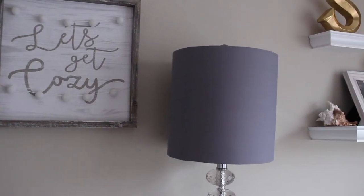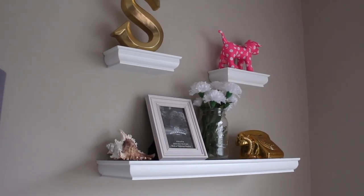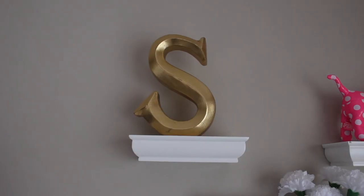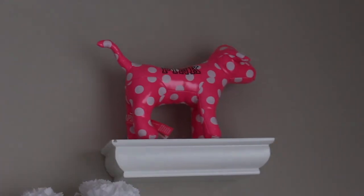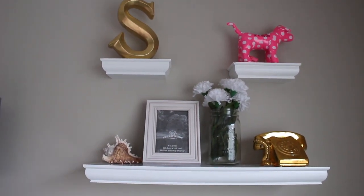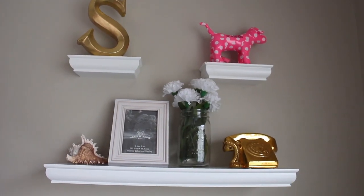One last thing before we get into my dresser, I want to show you guys my shelves. This is the second set of shelves that I have, and this one is kind of cringy, kind of cute. I don't know how I feel about it. I'll describe that as we go through. This S appears again from my OG gray room. I don't know where it's from. Oh, it's from Marshall's. Okay. And then cringy, I have a Victoria's Secret pink dog because when I first moved into this room, I really did not know what to put on the shelf, so I had to grab a bunch of random trash from my mom's house. I'm still looking for a replacement for that.